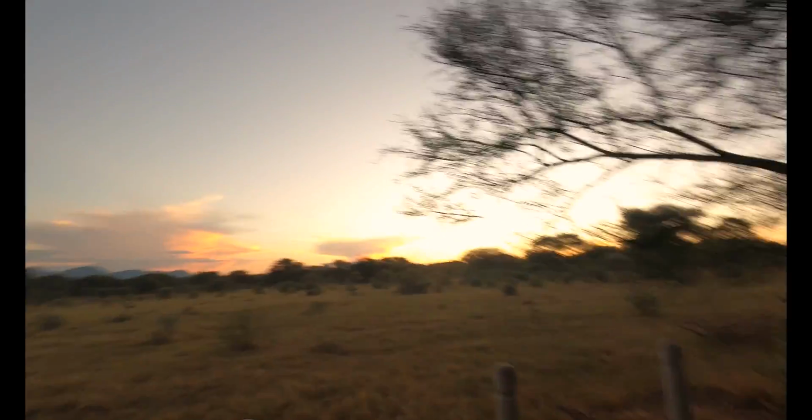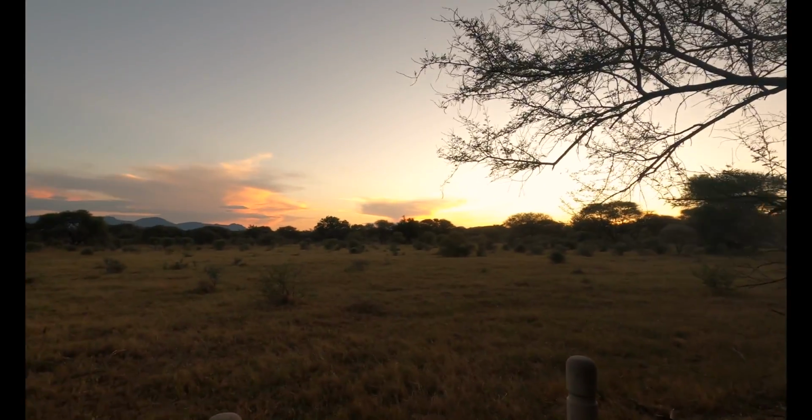Another great sunset. For this evening we will just have a quick braai, nothing major, as we have lots of leftovers from last night, and then just sit and chill, enjoy the sunset. Some zebras and impala walking around as well now.